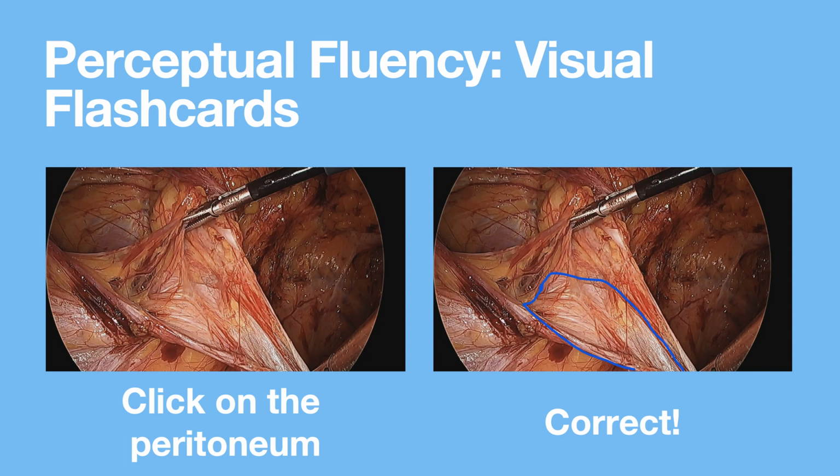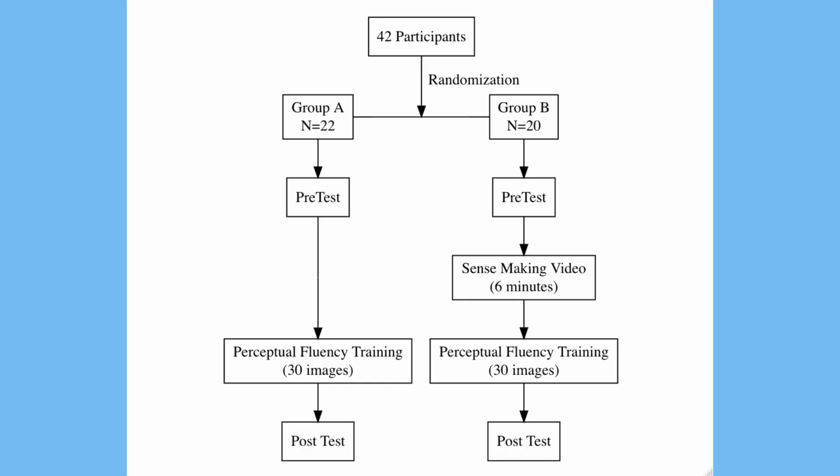And the big picture for this, for perceptual fluency, just think of it like a language. So just like you become fluent in perceiving a language, in this case, you're becoming fluent in perceiving visual stimuli of the operating room. So it's something that you can do without necessarily being consciously aware of it and without having to verbalize it.